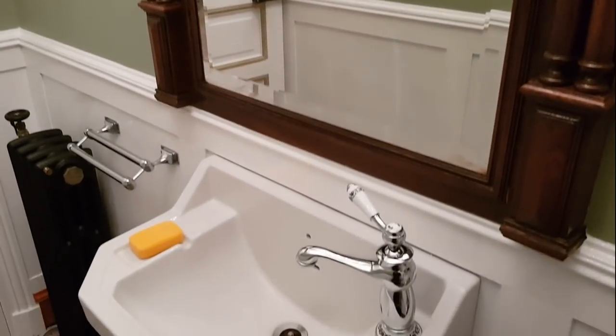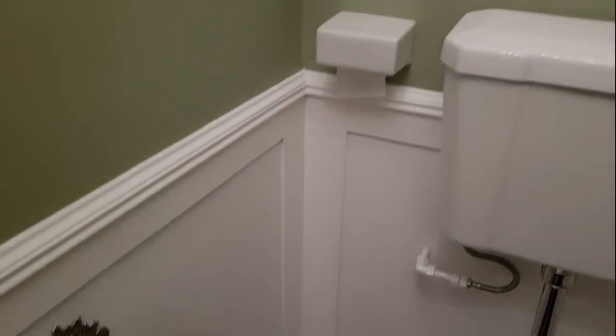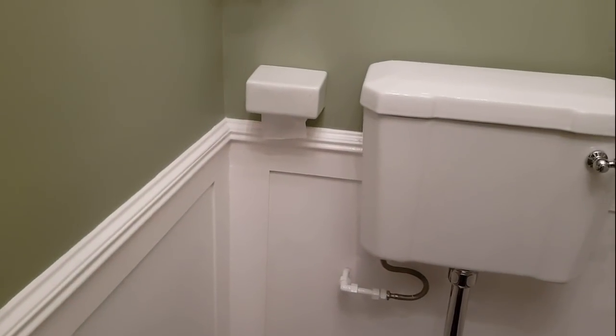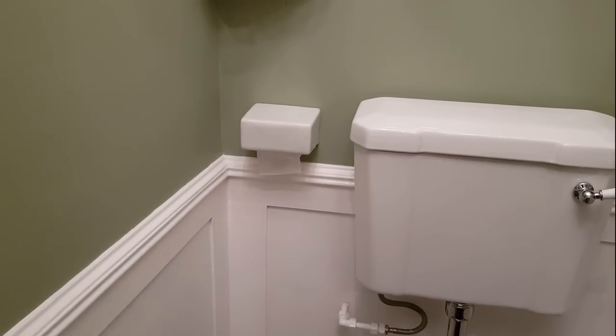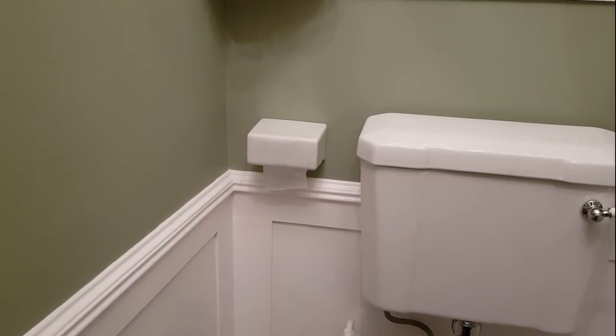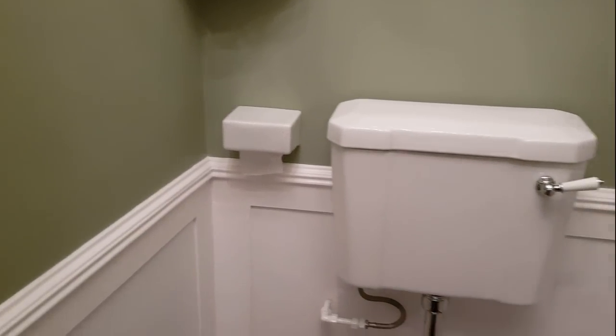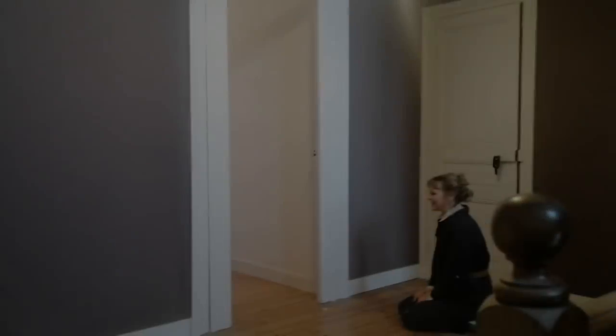And then going down, our refurbished sink with new taps. And then part of the old fit out, we had the original, you know, those squares of tissue paper that used to be the toilet paper. That holder was still in here. So we decided to use that. And then our low level cistern toilet.